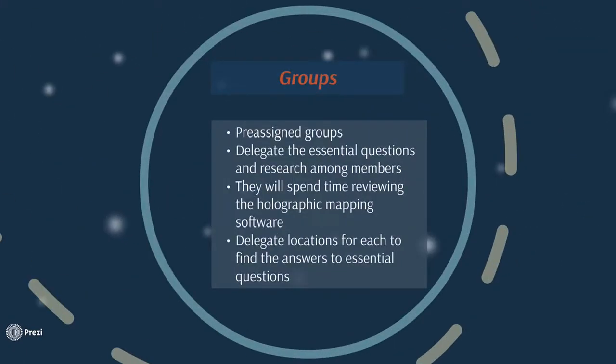So the groups that are pre-assigned will have an opportunity during this classroom instruction to get together and delegate the essential questions among themselves. They will spend time reviewing the holographic mapping software, so before they enter the room, they know where each position is that they need to get to. These locations will help them answer the assigned essential questions.